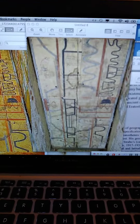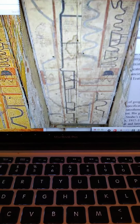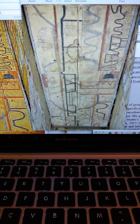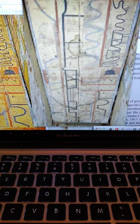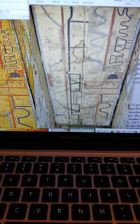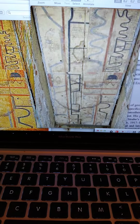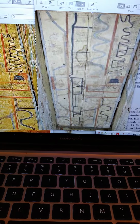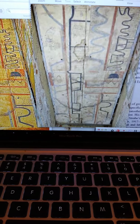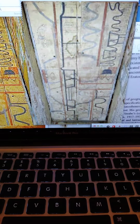All right, so back today with the world map, the global map of ancient Egypt. I think this is the more complete photo of it that I found yesterday.